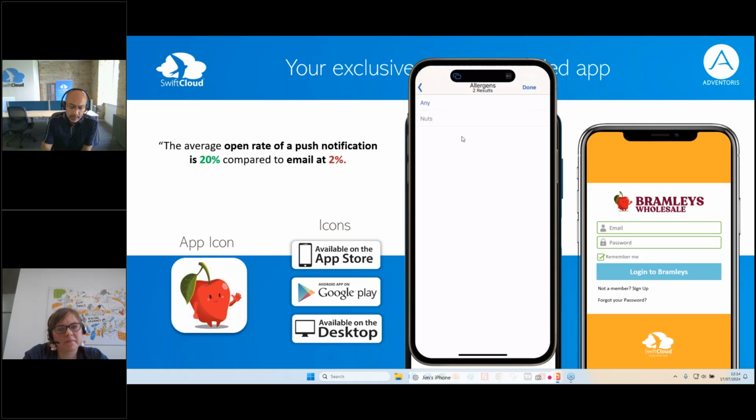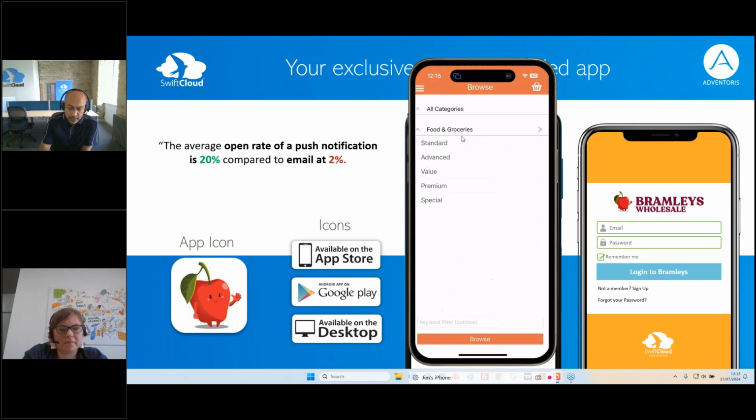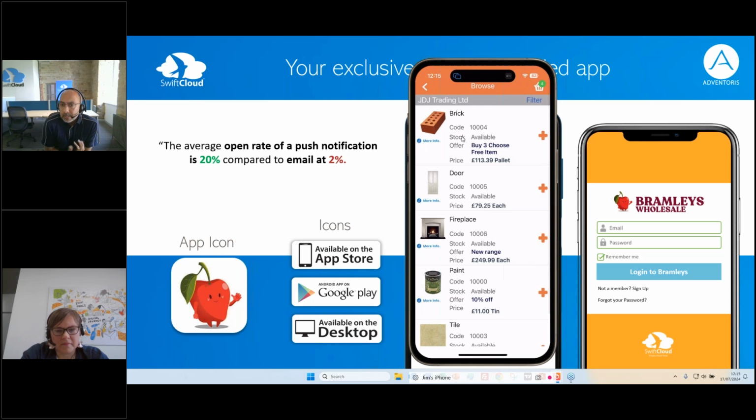In this example, just simply picking a technical filter, and it goes from thousands of products down to 4 or 5 in an instant like that, making it easy for your customers to find product. I'll come down into materials and click on Browse. Deliberately going snappily through the platform because this is how fast your customers would use it.